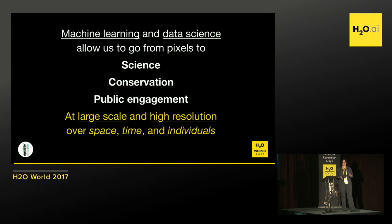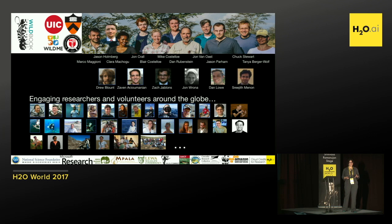And this is, of course, a highly collaborative project. We could not have done it without the many people. The four co-founders of Wildbook are computer vision scientists at Rensselaer Polytechnic Institute, Dr. Chuck Stewart, ecologist Dan Rubenstein from Princeton University, our data architect at wildme.org, Jason Holmberg, and I'm Tanya Berger-Wolf.